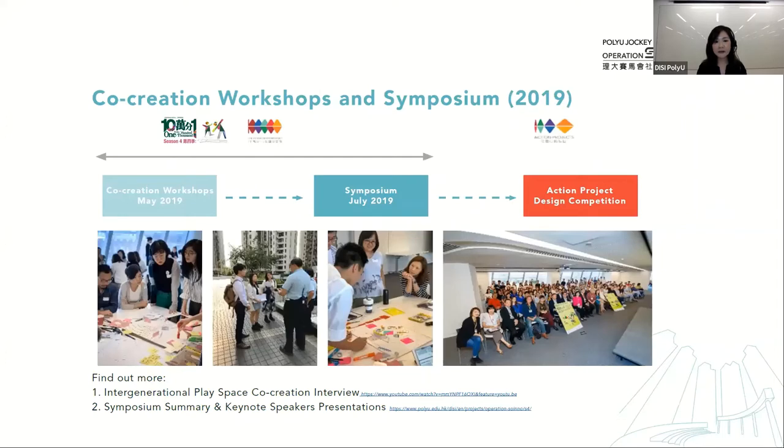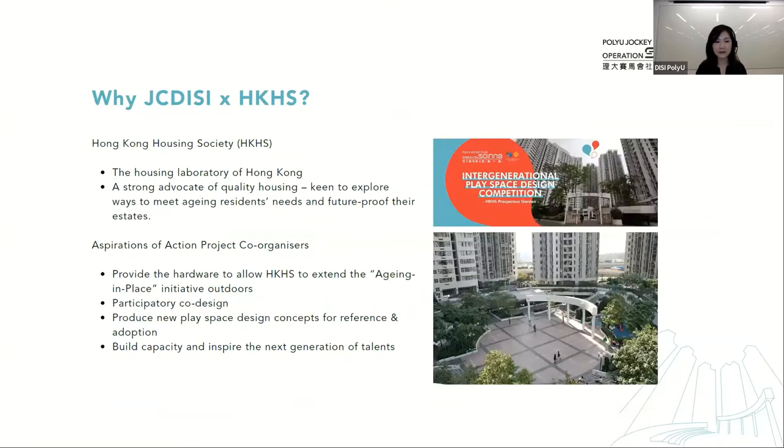Just to go back a little bit to what we have done before, we have already done some co-creation workshops and a symposium back in 2019. So we have some data on what people think about intergenerational play, just to test the idea at that point, and also to get some thoughts on the design considerations that have been taken into account. You can see the arrow, we are progressing into the red box in the action project stage, where we're trying to see the prototype design. If you want more information, you can go to the links below to see what has been discussed.